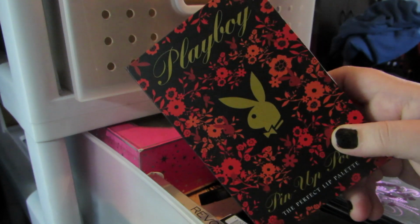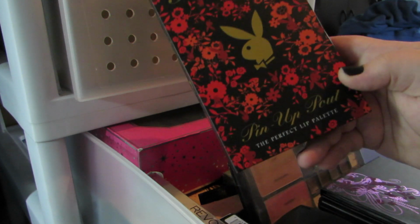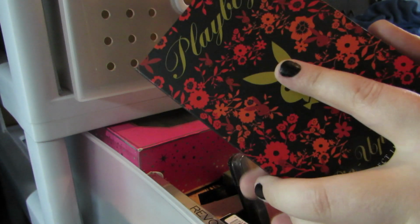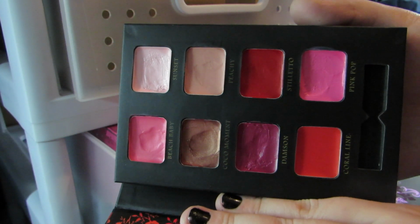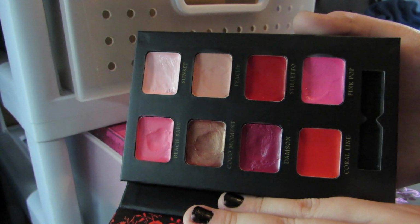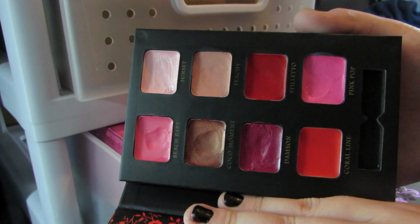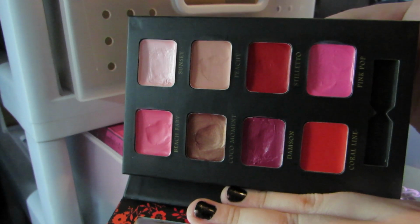I do prefer the original over this one, but I am still keeping it because there's a lot of gorgeous shades in here. Next, I have this Playboy palette that my friend Danielle from Scotland sent me. This is called the Pinup Pout Perfect Lip Palette, and I've never owned a lip palette before, but those are all of the gorgeous shades, and you would think this would be really sheer, but I promise you it's not. I don't really wear this out very often, but I find this palette perfect for mixing in with other lip shades to create a custom shade. So I am not getting rid of this.